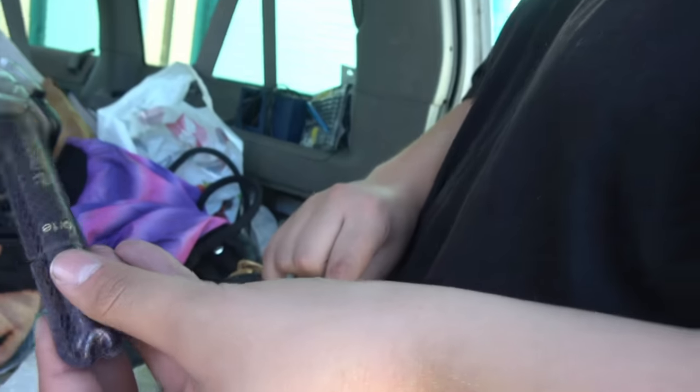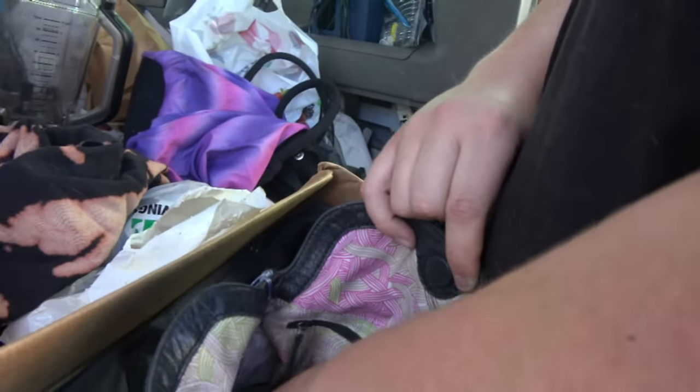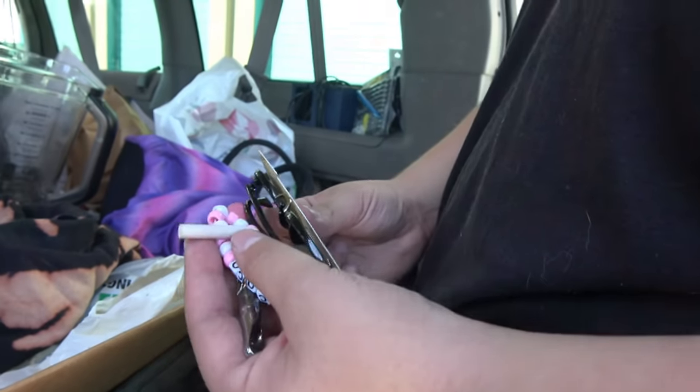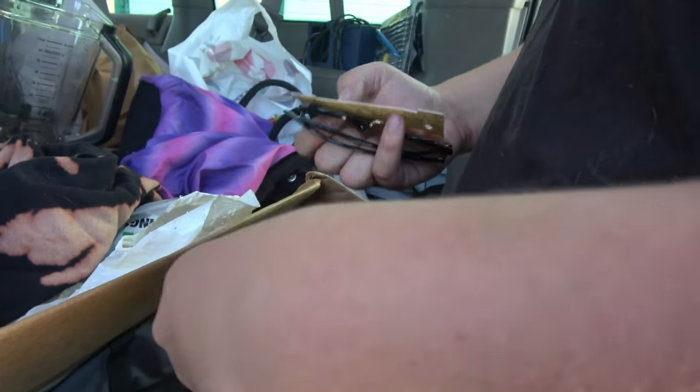Let's go inside this sucker, if I can get it open. So we got, what is that? More makeup? Yep. We'll put all the makeup together and sell it as a huge lot. If somebody wants to buy it, message us. Oh, I see a nickel. I don't know what that was. That's a vape, isn't it? Yeah, there's two of them. Two vapes.